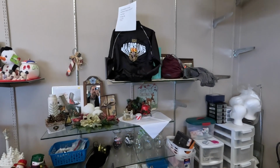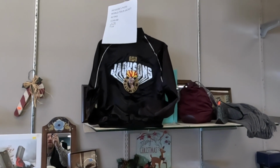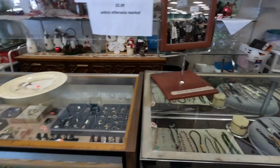Alright, you guys, check out this jacket. Jackson 5 1985 World Tour Pepsi. With tags, they want $150. You think it would be worth it, but it doesn't sell for that much.